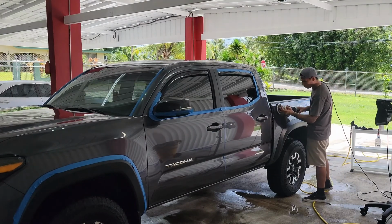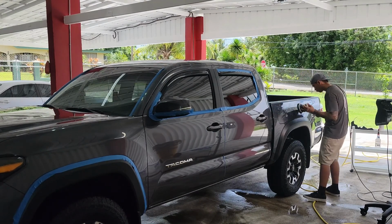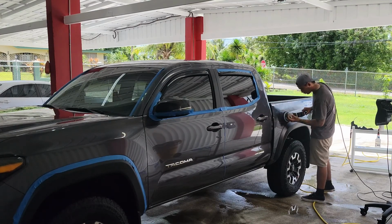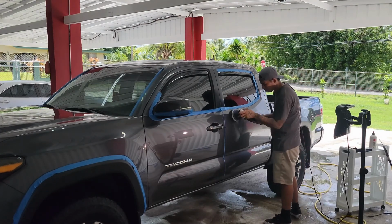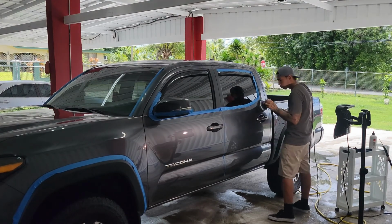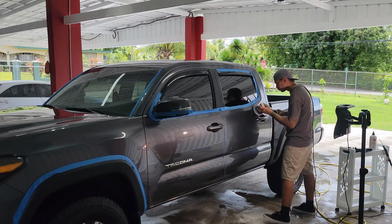And then from there, we're gonna wipe down everything again with surface prep, removing any residue and oils left from the polish, and then get into the ceramic coating application. This is gonna be a quick ceramic coating detail because the vehicle is new. Usually for new vehicles, we tend to finish them within 1 to 2 days, only because it's new.